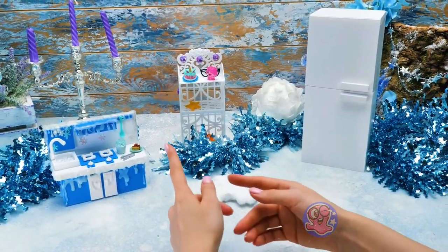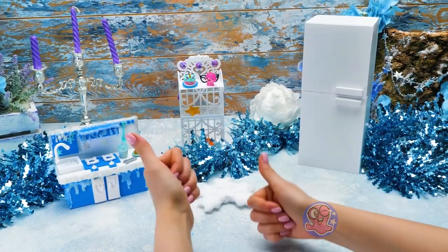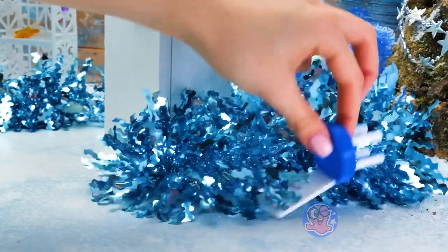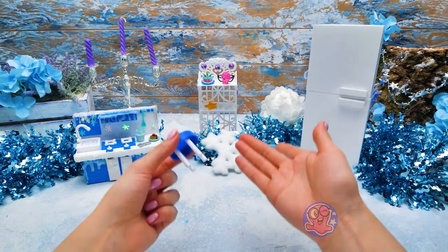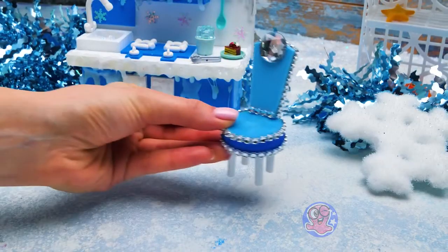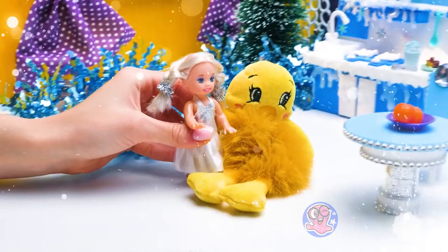Lovely! Now there are icicles everywhere. It's worthy of 100 likes, huh? But no kitchen can do without a table and chairs. Let's see what's here. It's too plain for a snow princess. Now this is a completely different chair. See for yourselves! Little Elsa can feed all her toys.